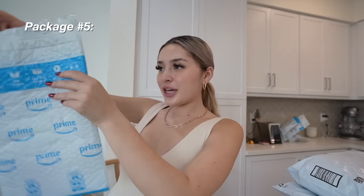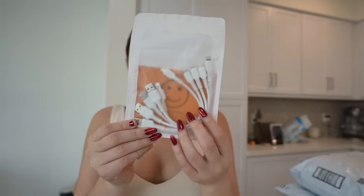All this stuff that I bought from Amazon, by the way, will be linked in my storefront down below under new car items. We're gonna put all of our documents in here. Next package. These are little lightning cables. They're 6 inches. My Mercedes actually does not have CarPlay, at least wireless, they don't. The port and then have the phone there.